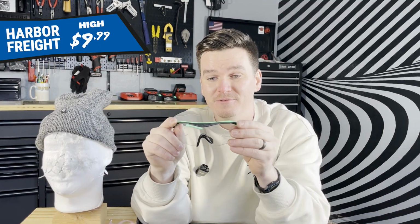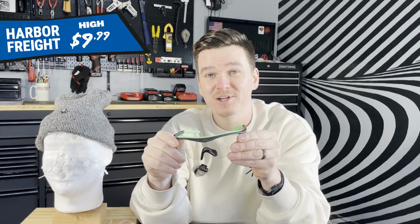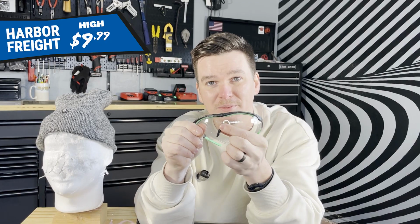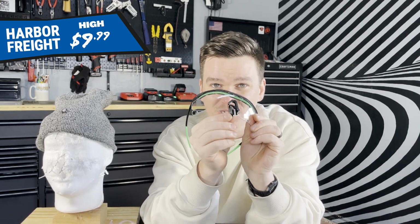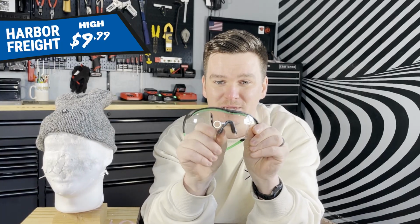The $9.99 Harbor Freights, this is the Ranger brand. On first glance, I thought these were a pass, but actually it looks like we have 2 that have failed and will be unusable. The nose piece is broken. I thought I was just gonna be able to snap it back into place like that, and it does go back into place, but it turns out it actually snapped right there. These are done. That's not gonna stay on your face. This whole thing can easily just pop out. That's one of the failures. Let's look at the other one.